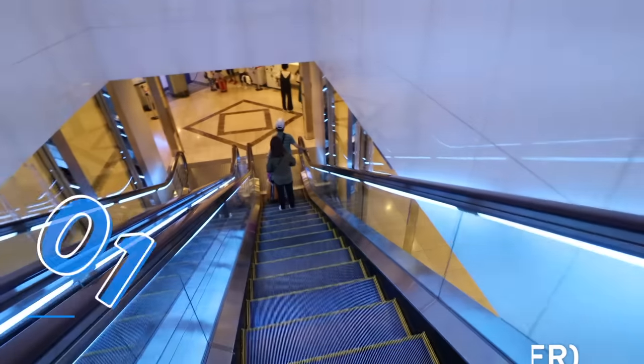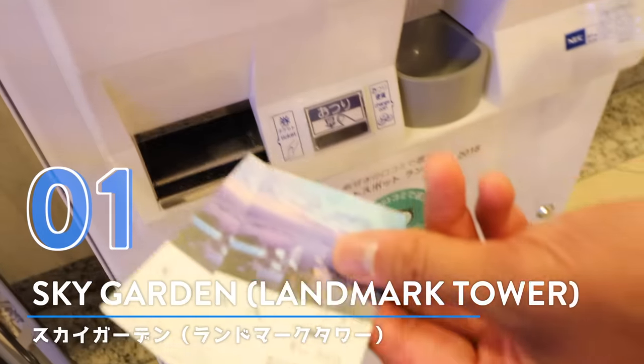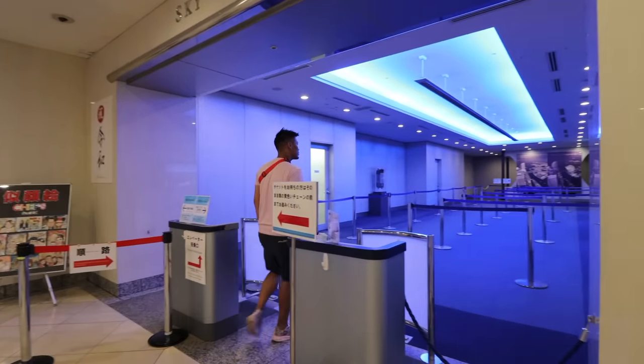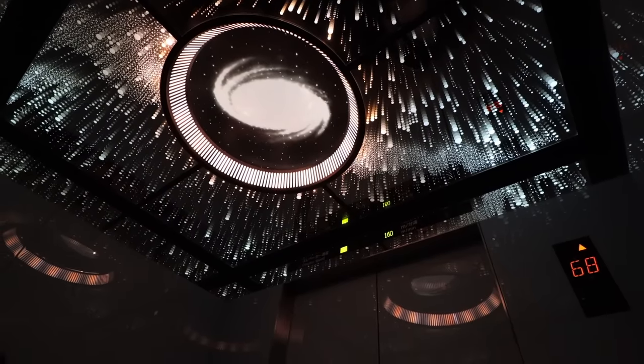And number 1, Sky Garden at Landmark Tower. All right, so I've got a special surprise tip, so stick around till the end. Hint, it starts with a B and ends with an ear with a view.